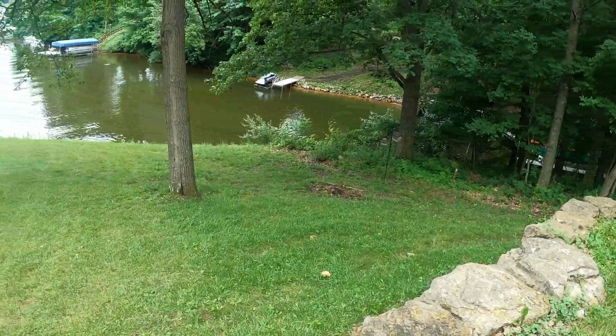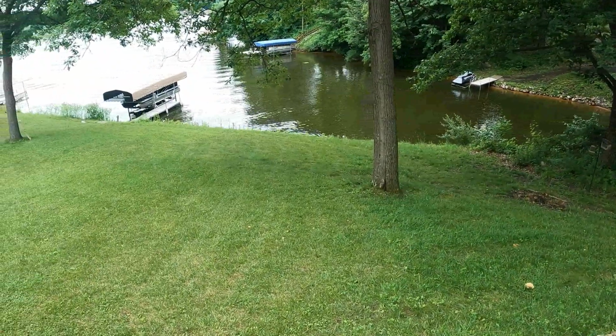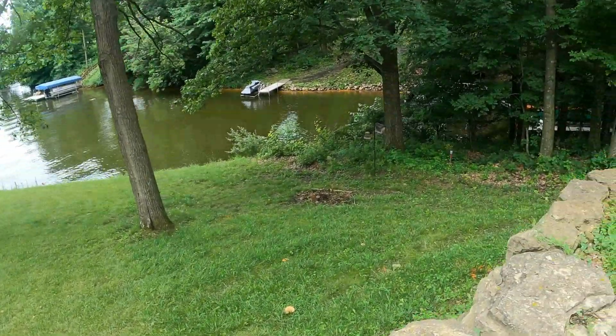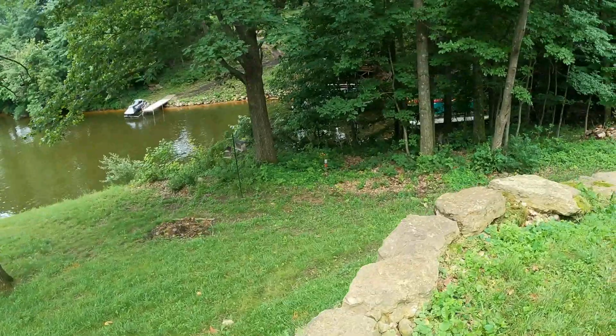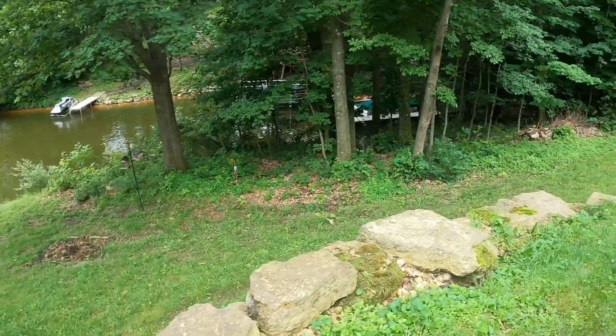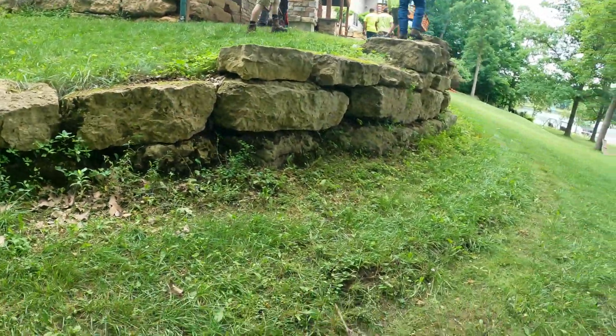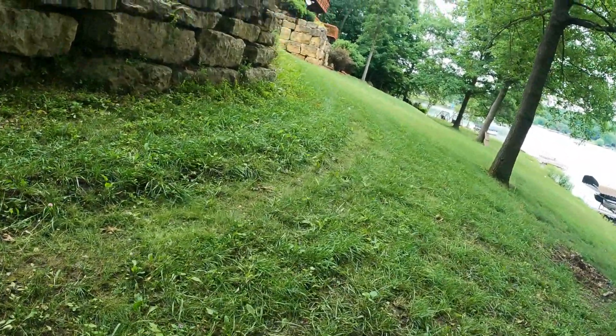Where you see all that shrubbery, we're going to clean that all out, turn it into a yard so that they can use that. Because right now you can't use that right down there. There's nothing in there. So we're going to clean that all out and plant grass down there. That is the wall we are going to extend out.